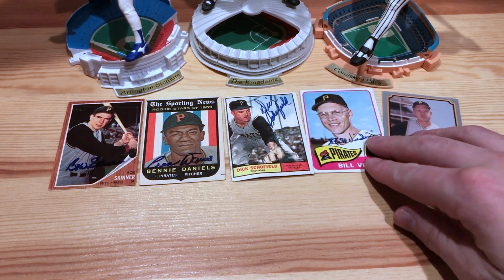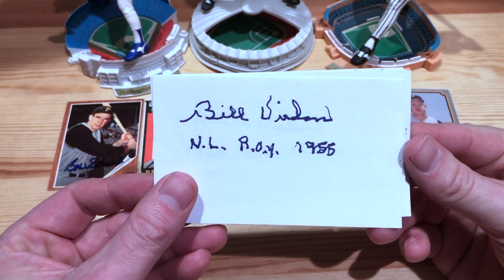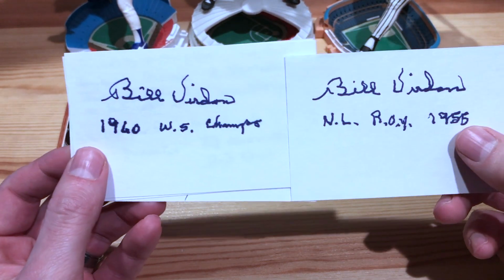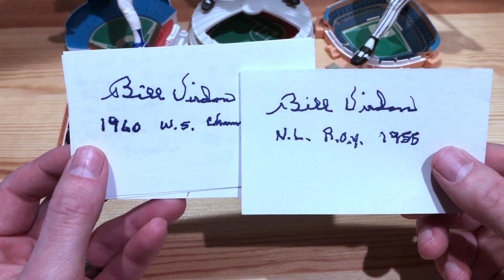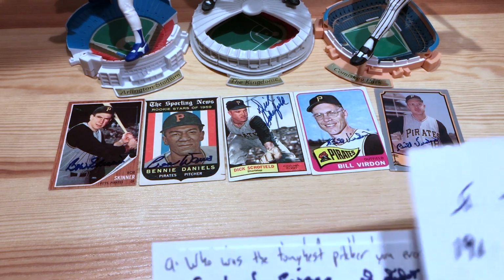And then we got some goodies as well. He also was the Rookie of the Year in 1955. He signed that on our index card. Awesome. Oh, nice. And then 1960 World Series champs. So signed both of those. He actually was Rookie of the Year and then got traded the next year, so that was kind of funny.